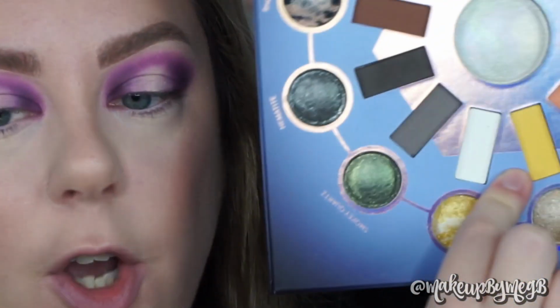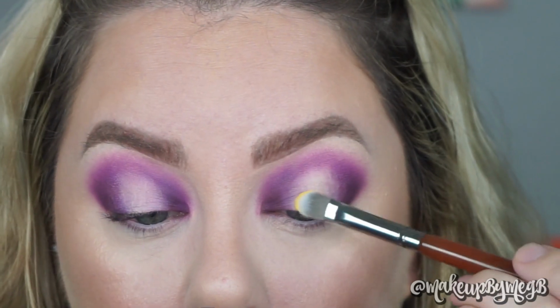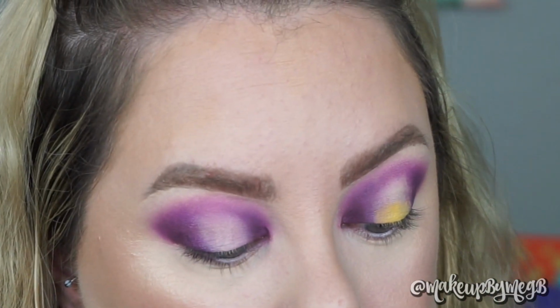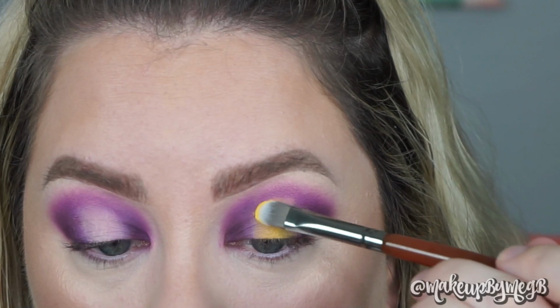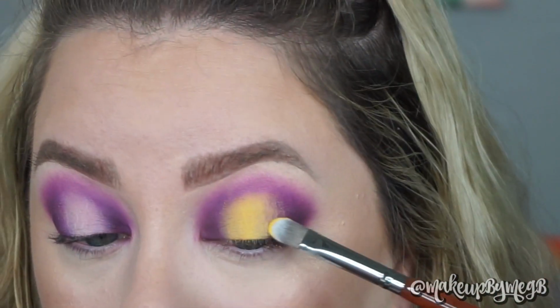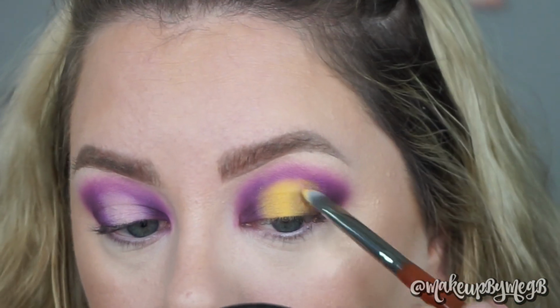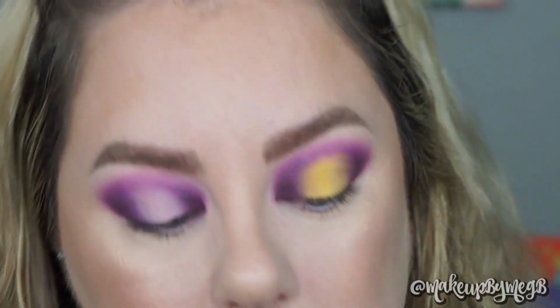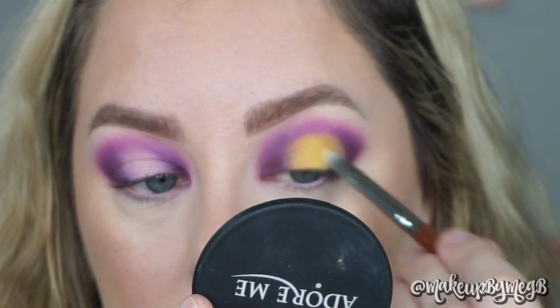So what I'm first going to do is go into the yellow matte and place that down. And that is a really nice yellow. I love the way that these brushes are shaped because it just works and fits perfectly with the roundness of what we're trying to put up into the crease. So now that we have that, you can see it's a little funky looking on this outer corner, so I'm just going to build the yellow up a little bit and then I can go back in with the purple and touch up anywhere else. Just like that, and now you have your little halo eye with yellow moment.